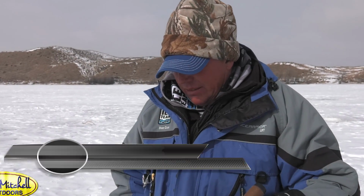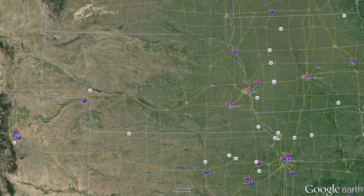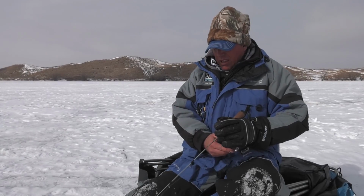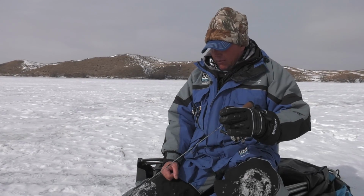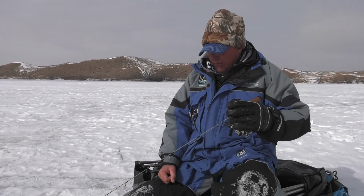Pretty incredible fishing. We're fishing a Nebraska Sandhill Lake, and the Sandhills encompass about a quarter of the state of Nebraska as far as land area. Throughout the Sandhills region, there's about 1,200 of these natural lakes. Most of the lakes average about 200, 300 acres, and not all of them can support fish, but the ones that do are very fertile lakes, very productive for panfish especially.